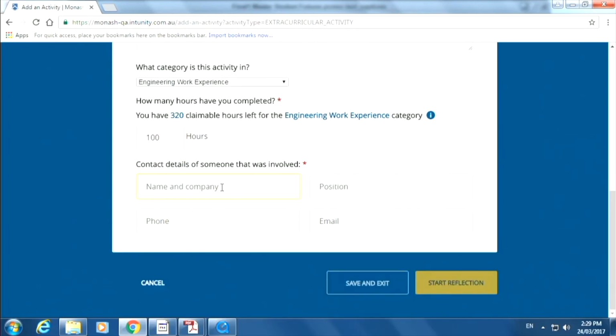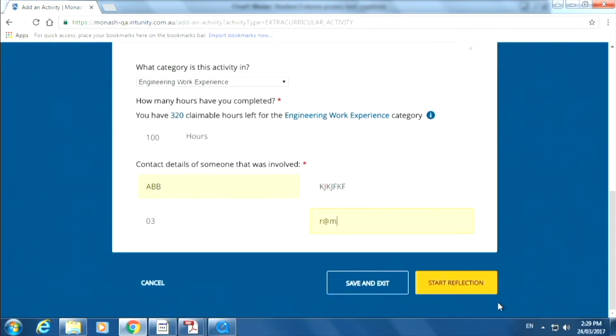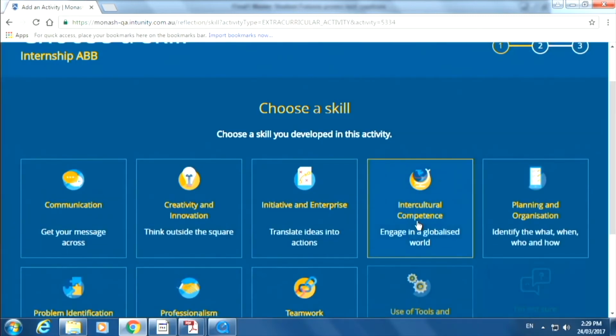You provide us with the company details, who the person was in there, the phone number, and you have to select an email address there. Okay, now if you have to run off somewhere, you can save and exit, and then come back and reflect on it later. So the activity will then be sitting there waiting for you to add skills, or you start your reflection. There you go. Okay.